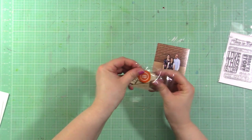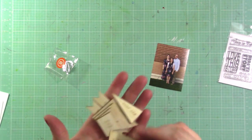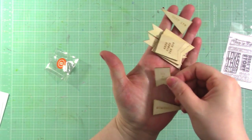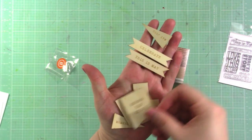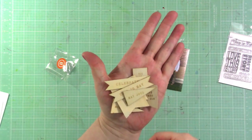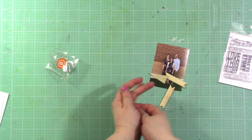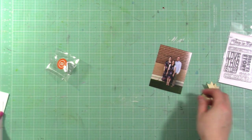Let's look at the wood pieces and then I'll show you the cards. So we have moments, you do you, here comes the sun, this month, here's the story, celebrate, this is May, and May joys. Very nice. I might try coloring some of these with ink, we'll see.